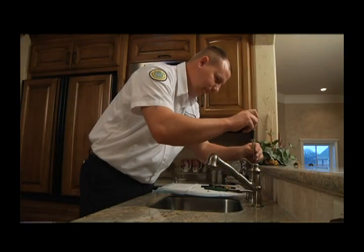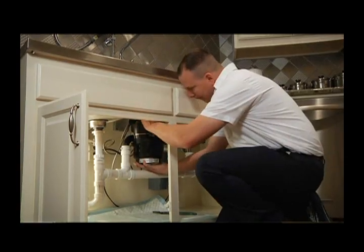So before we start, let's define the role of a plumber. What types of things should they be able to work on in a home? Plumbers work on water heaters, water softeners, clogged kitchen sinks, garbage disposals, toilets, showers, any issue having to do with natural gas. Those kinds of things. We deal with those issues every day.